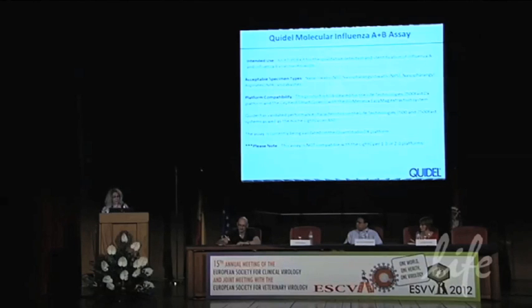The product is right now FDA cleared on the Life Technologies 7500 Fast DX system, as well as the Cepheid Smart Cycler 2, in conjunction with the bioMérieux EasyMag extraction system. We've also validated the performance on the entire suite of Life Technologies 7500, as well as the Roche LightCycler 480, and the assay is currently being validated on the QuantStudio DX platform.